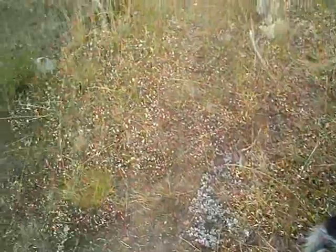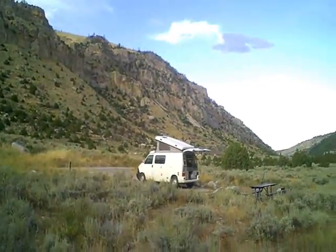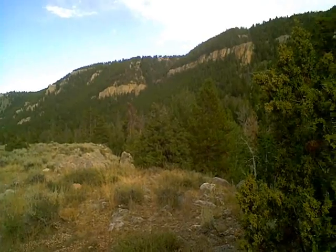So here's camping on the last night of our trip this year. Probably the last fishing of the trip too. I hate to say that. Ooh, I miss it so much already. But there's always next year.